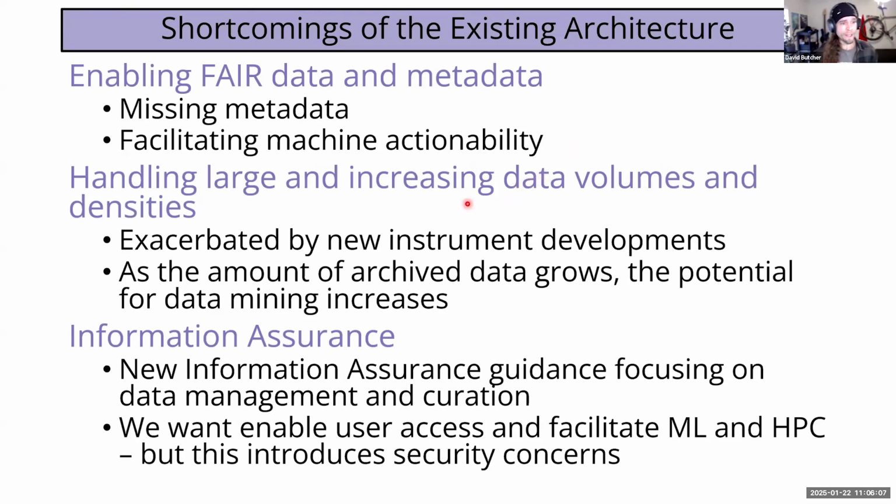We also are not able to handle large and increasing data volumes and densities. This has been exacerbated by our new instrument developments. The ICR, the Eclipse front end that I showed you earlier, is actually a new addition, which allows us to collect better data more rapidly, but which unfortunately just grows our data volume problem. And we recognize that as the amount of our archive data grows, the potential for data mining increases, which is not something we're currently able to take advantage of.